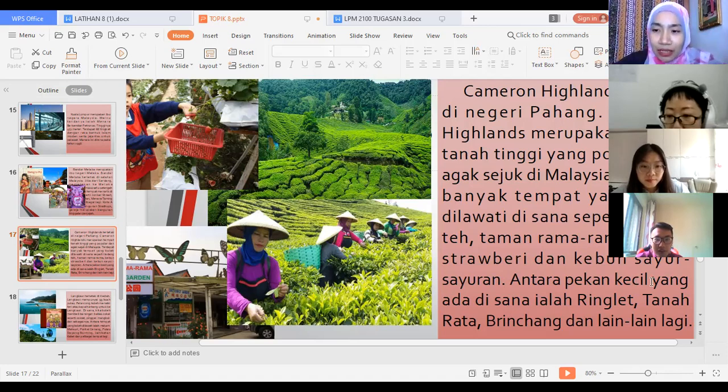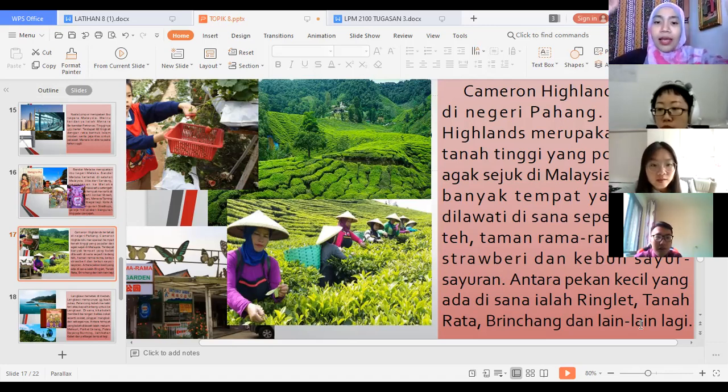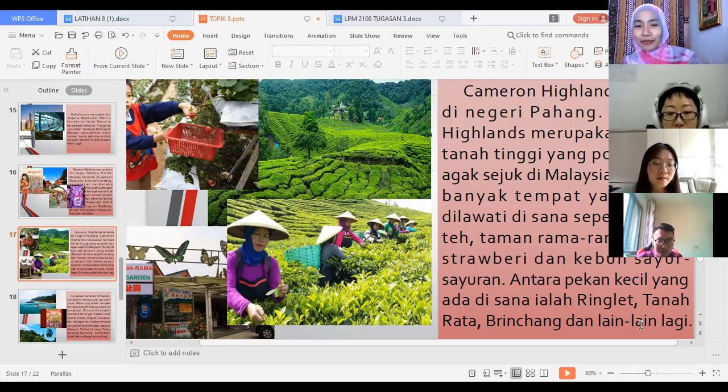Among the small towns you can visit there is Ringlet. Okay, Ringlet, Tanah Rata, Brinchang, and many more. These are small towns, very popular in Cameron Highlands, right? You can buy some things as a gift for your family, right? So if you have been here, please buy something for me, okay? All right, so let's continue again.